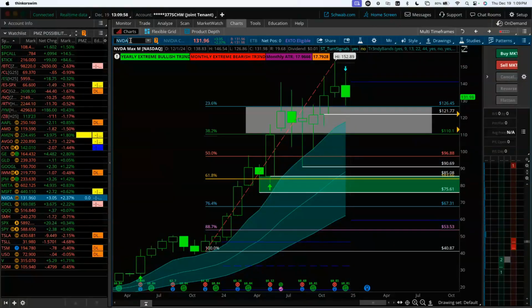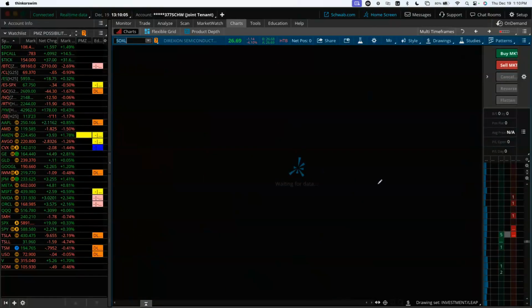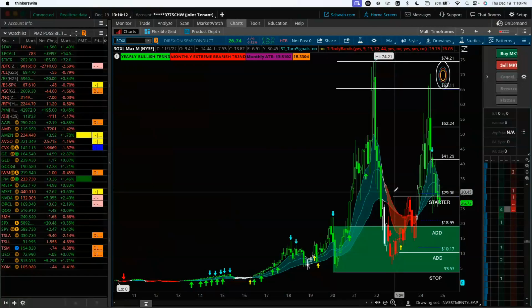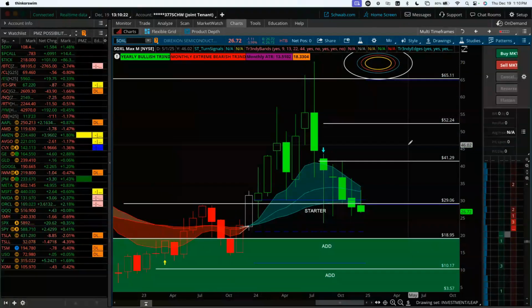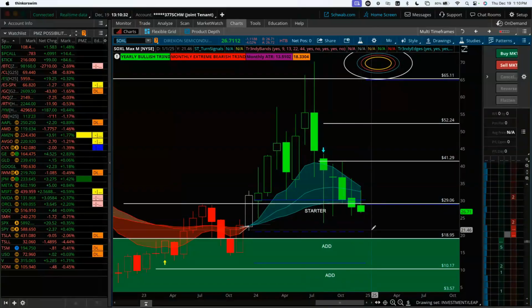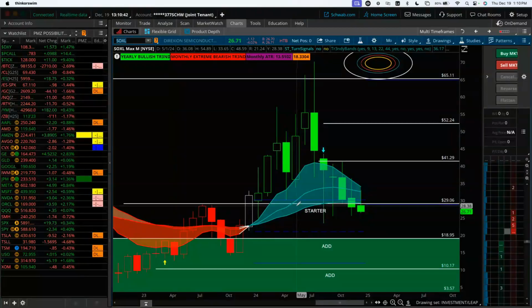Another way to trade this, and if you are a leap type trader in options and you would be interested in a leap type position, is you can trade the bullish ETF for the semiconductors, which is SOXL. I have a chart here and you can see that I have an area between 29.06 and 18.95 that I would be interested in starting a leap type position in SOXL. That's a tongue twister.